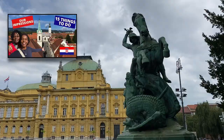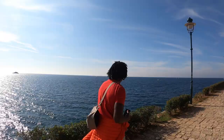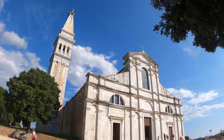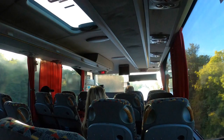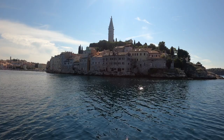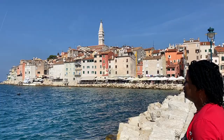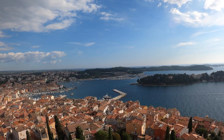After exploring Zagreb and Rijeka, we're continuing our Croatia series in Rovinj. From Rijeka, we took a bus about 3 hours west to this beautiful seaside town that wound up being one of our favorites in Croatia. Let's show you why.